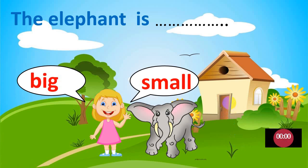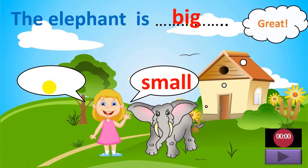Which one do you choose? Big? Okay. Great! Big is the correct answer, right? The elephant is big. Good job.